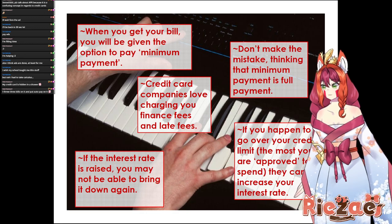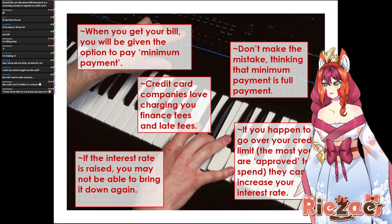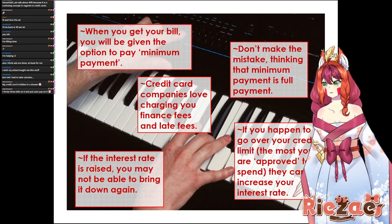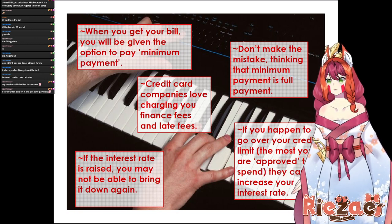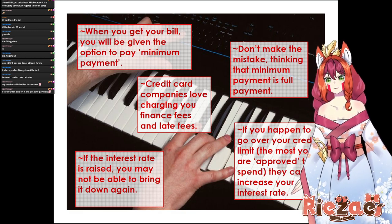Don't. Do I have Voicemod still installed? Please say I have Voicemod still installed, because there's something, I don't know if I installed it on the new computer. I didn't. Son of a bitch. Because I was going to use, like, the deep voice and be like, don't!